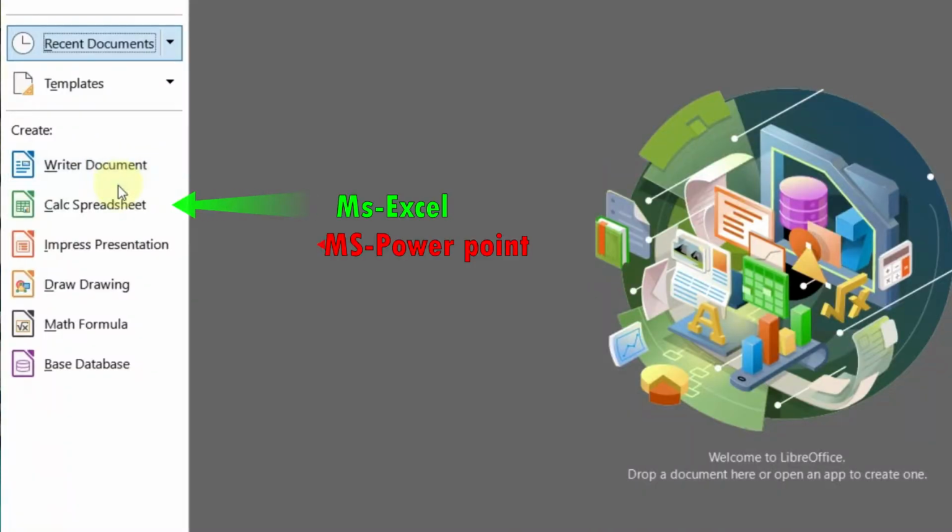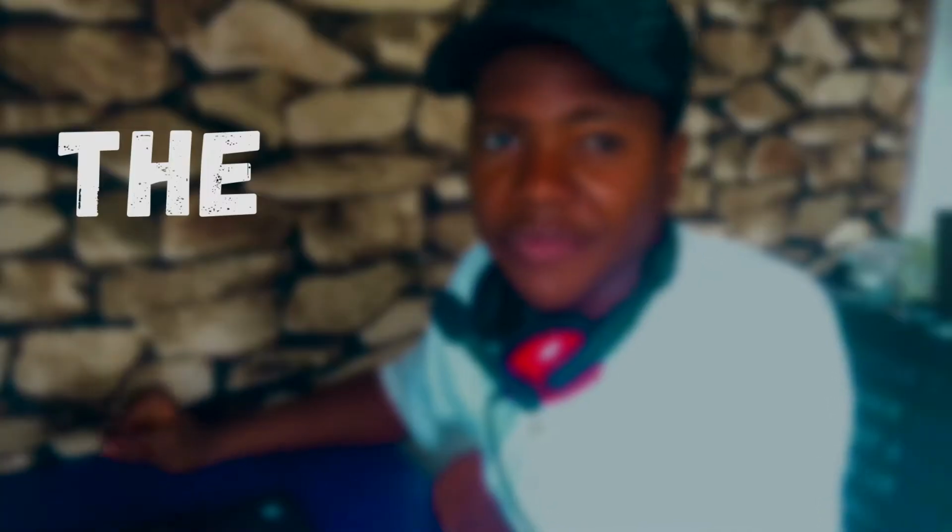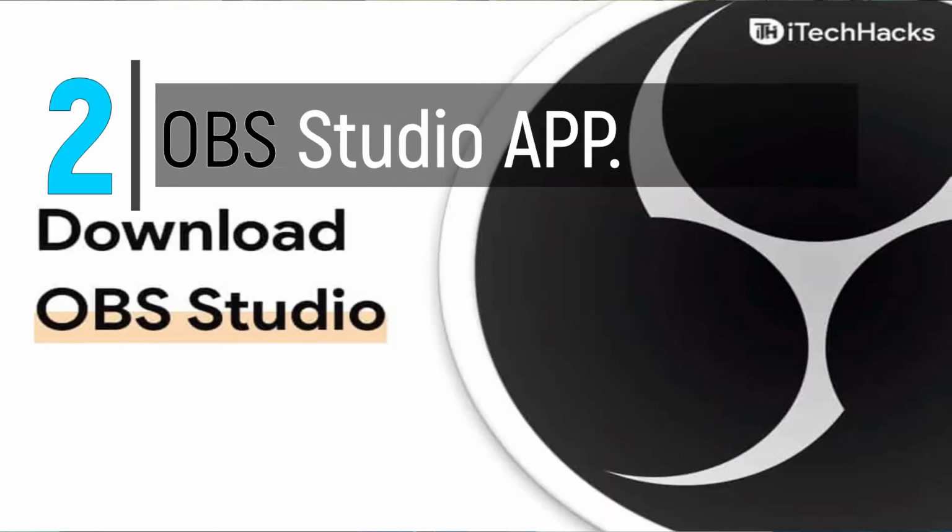So as for the Excel, PowerPoint, and CorelDRAW, you can think of it as similar to the original, but the free version. On to the second software, which is the OBS Studio app.